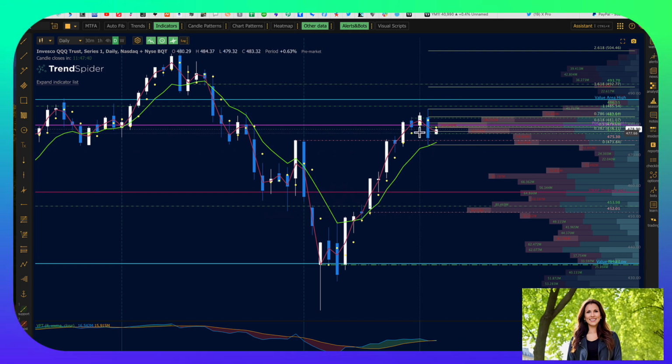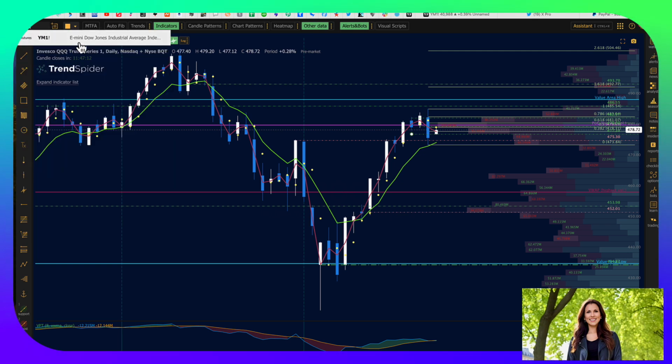The floor today looks like about 477. Pullbacks are buy zones, but if we can't get above this 481 area, look at all this heavy congestion, people are going to try and sell that. If they sell it and we lose the 477, 475 to 473, next line in the sand. Let's take a look at the YM.